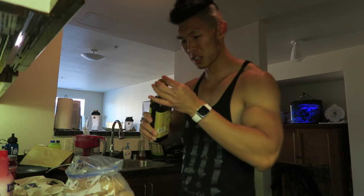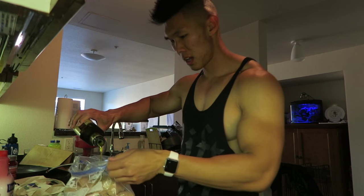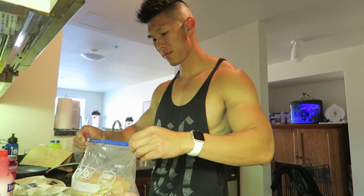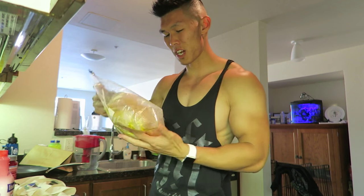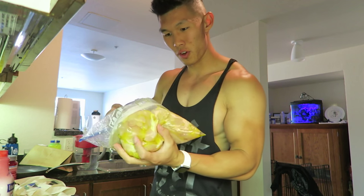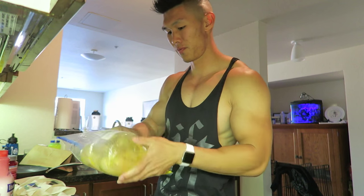So next, after we have all this, pour olive oil inside of the bag. Unroll the bag. Close it, it has all the olive oil in here, and then we just shake the bag and make sure that the olive oil covers all the chicken here.